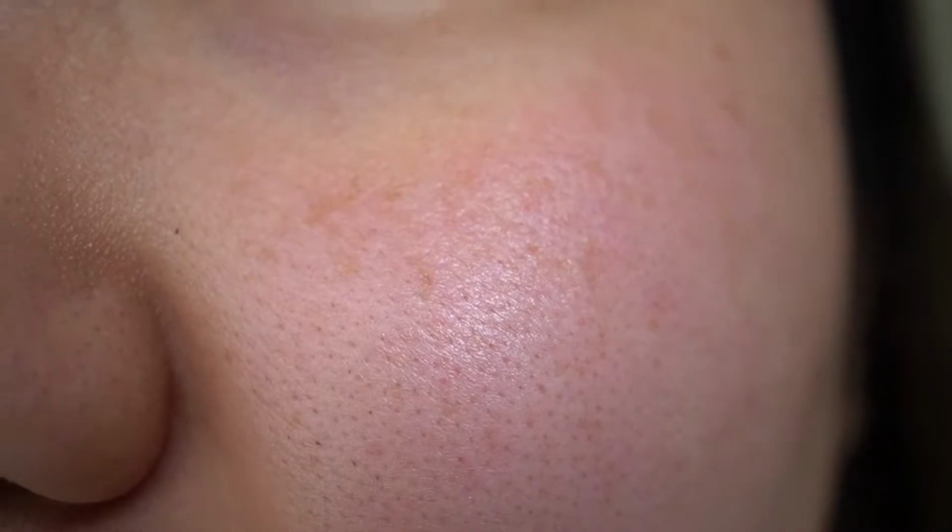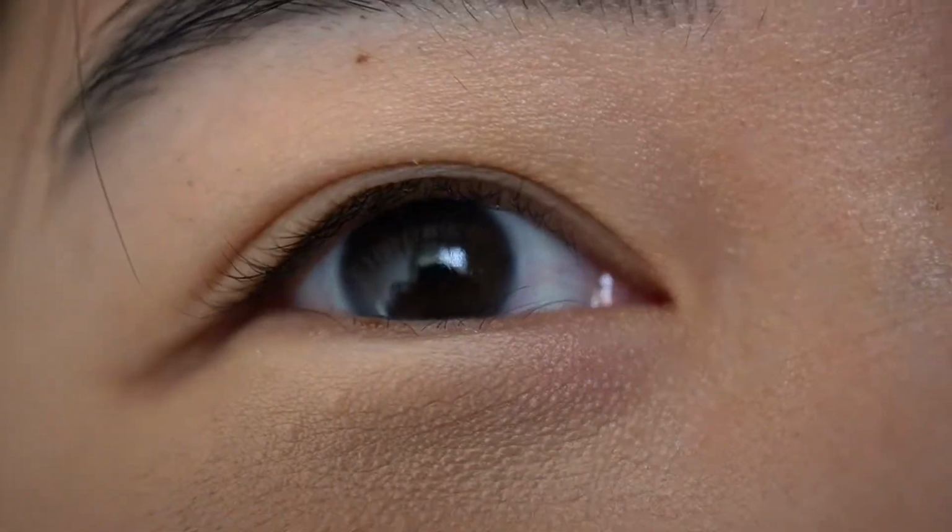And so here's the side. This is with my skin bare. You can kind of still see the pores, obviously you do see pores, but that's what it looks like. I have pigmentation here up on top of my cheeks. I do have pigmentation on this side as well, but it covers it up enough that you won't see it unless you're looking this close to me.